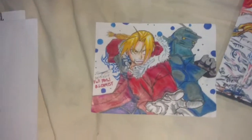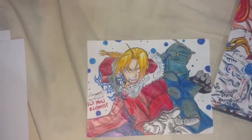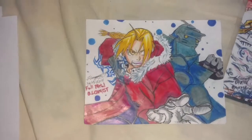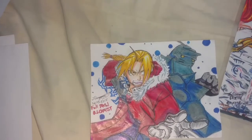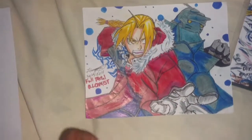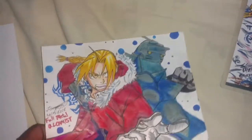This piece was done in 2018, yes, last summer. I started it in 2017, but never really wanted to finish it until I got better at art and I did it over and it came out better, but I made a mistake with spelling. I spelled alchemist wrong. Everyone bashed me for that, but the piece still looks well.